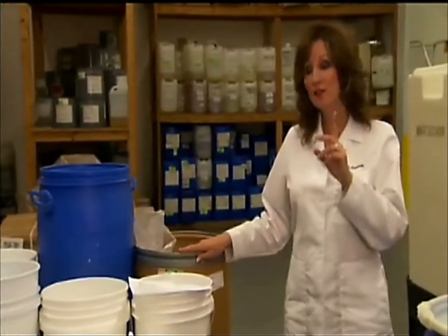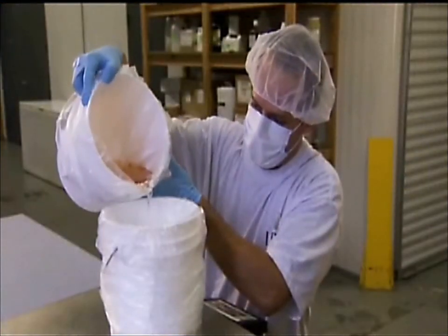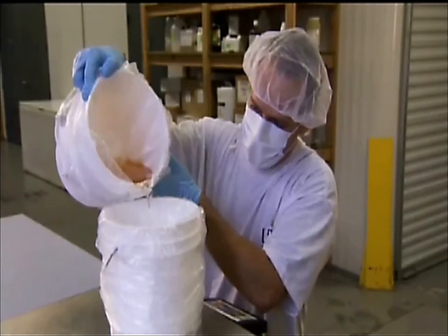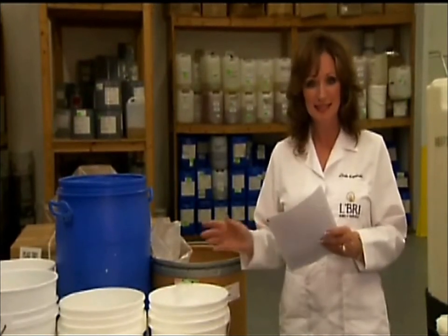Like baking a cake, to make a product, we start with a recipe. For example, our BRI Gentle Freshener requires 15 different ingredients. Each ingredient is carefully measured in either pounds or grams, and all the ingredients are assembled here in the staging area using what we call a batch record. The batch record lists each ingredient and how much is needed to make a batch of a product, in this case, our wonderful Gentle Freshener.